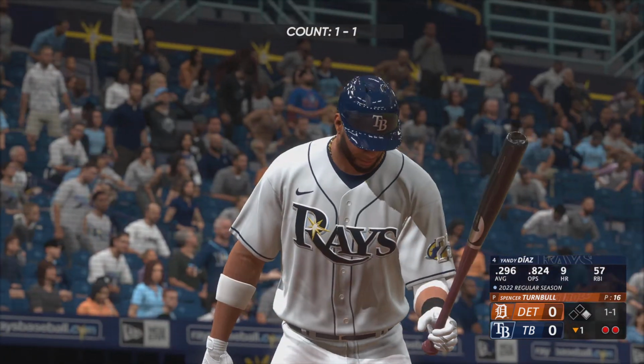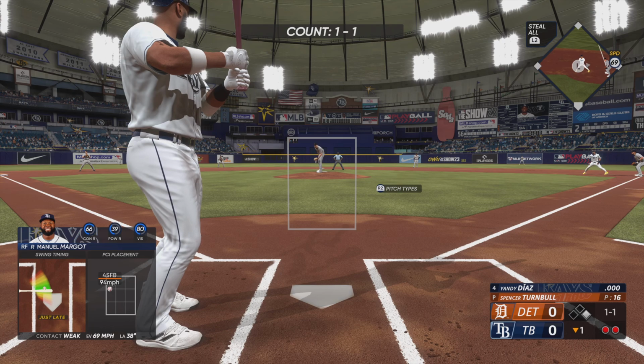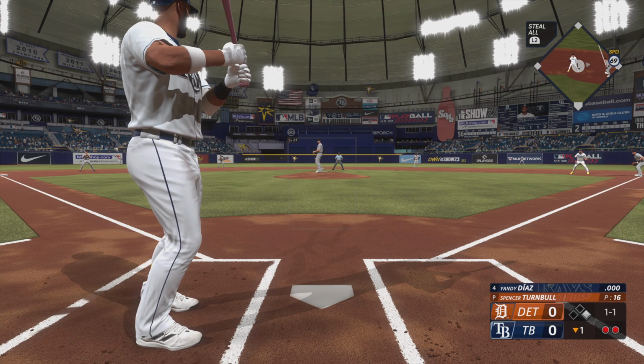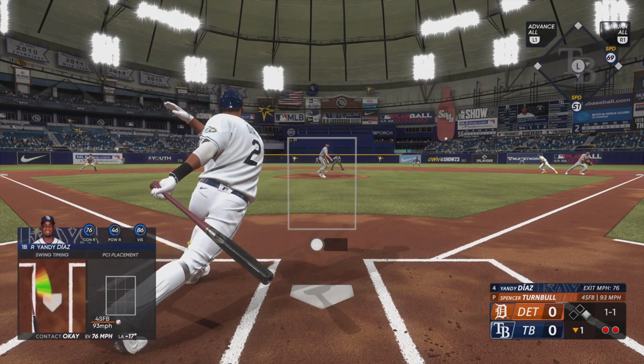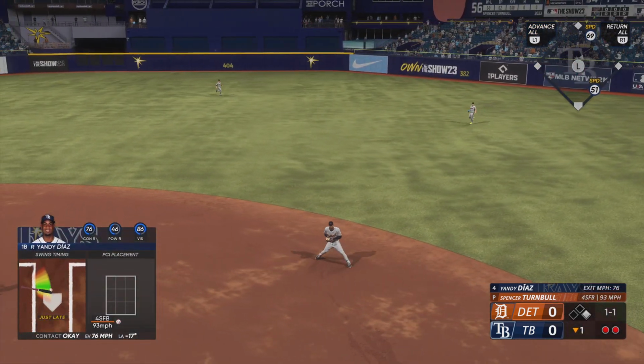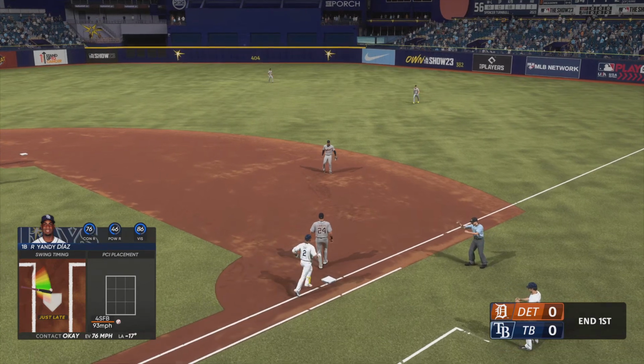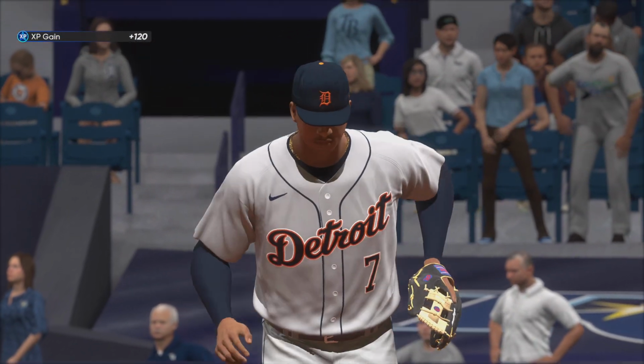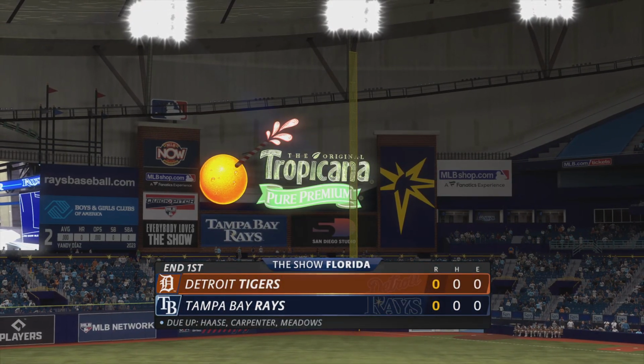Batting fourth. Man at first, Yandy Diaz now. Diaz. And the righty deals. On the ground right side. Schoop throws to first in time. That's out number 3. One left for Tampa. We played an inning. No score.